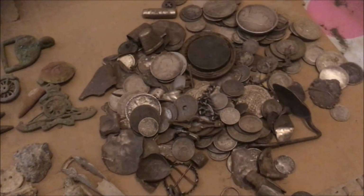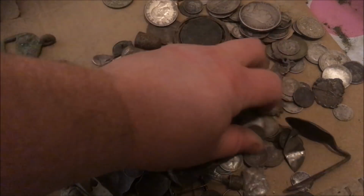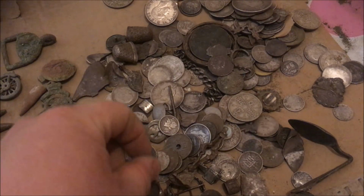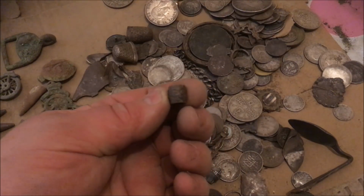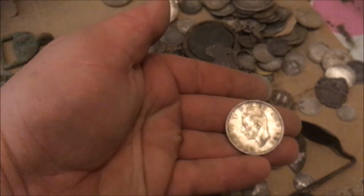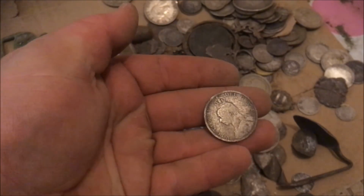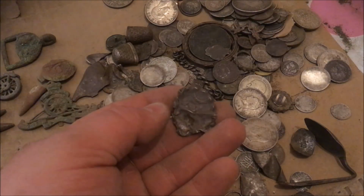Moving along here, show you a selection of silver. Quite a lot of silver coins. And they all range from different ages. Insane amount of silver. Some of them range from bird rings. Some of them are George V, like florins. Some of them are George VI, half crowns. Queen Victoria, florins. Scrap silver.